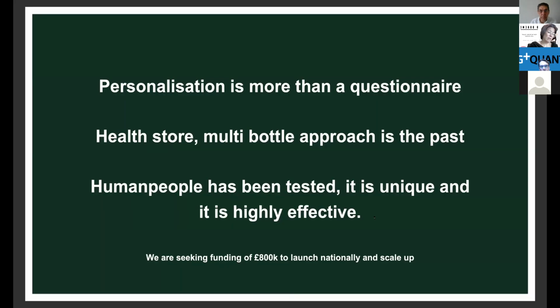So takeaway messages. Personalization is not a questionnaire. It's an awful lot more than that. And that is why we've tied all of this together, why you need to get that granular detail to really get the best effects. As I mentioned, the multi-bottle approach in the past, we've tested what we've done. We've run our successful MVP. It's unique, it's highly effective. 100% of people in our study had a positive effect after using Life 1000. To do that, we're seeking, as I mentioned, 800K to launch nationally and to scale up our business.